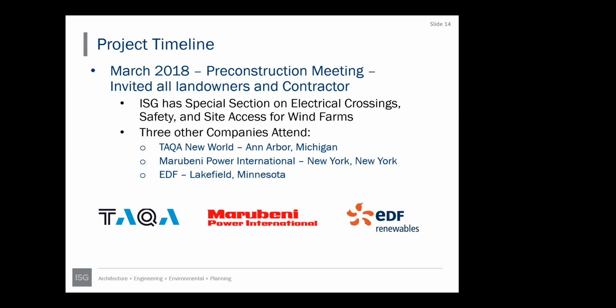So we have a pre-construction meeting, and we invite all of the landowners. We invited EDF, and then 2 other companies showed up, Taka New World and Marabuni Power International, guys in suits from Ann Arbor and New York, and they had a lot of concerns about the project. So we met with them separately after the pre-construction meeting.